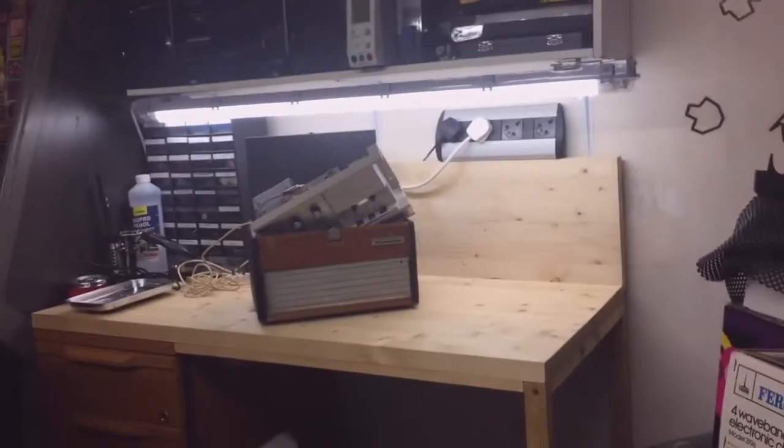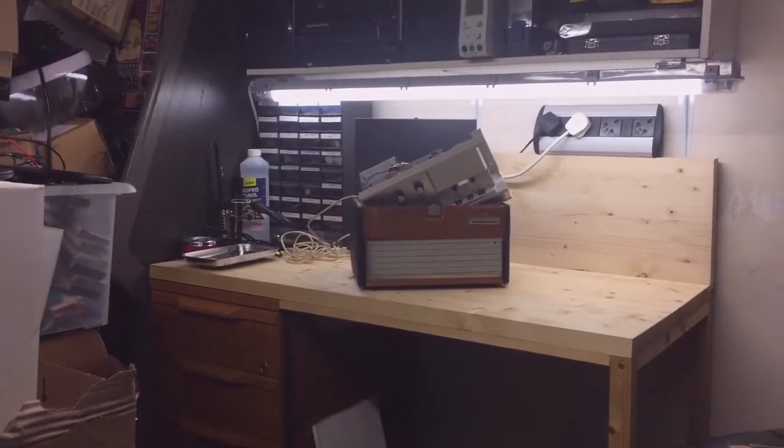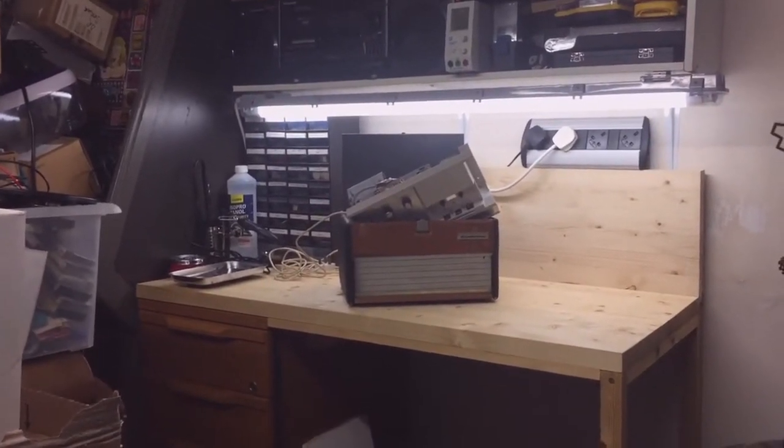My new bench. So I'm quite pleased with that. Finally got somewhere separate to work, because I was fighting with work stuff before. Now it's all hopefully in one place.